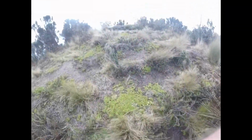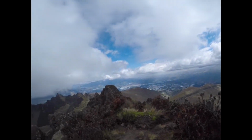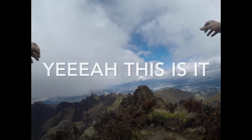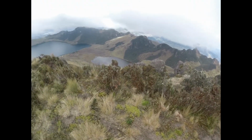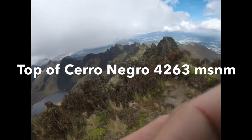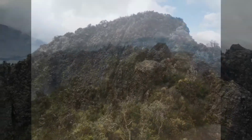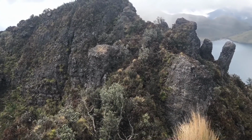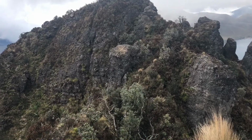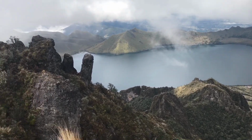Yeah, there's no more. There's no more. First I've been there and then there. Fuck. So it's the real top of Cerro Negro. Whoa. There's no way I'm going there. Fuck that. This is the top.